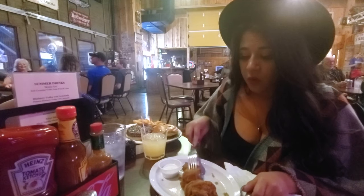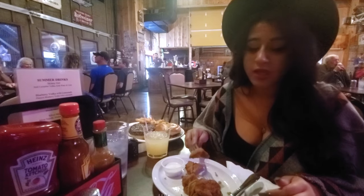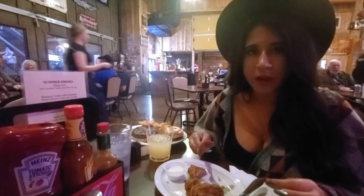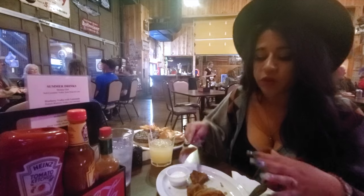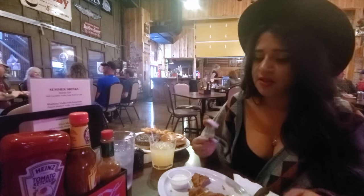So we've had oysters before, but more so oyster strips in Boston, but this is a whole oyster, so the texture is a little bit more chewy, but you get more bang for your buck because it's a lot more meat compared to strips. And then I love ranch with this because with the fried, the ranch gives it more like a tangy taste.